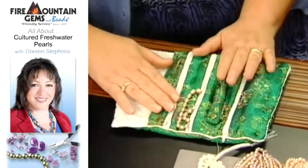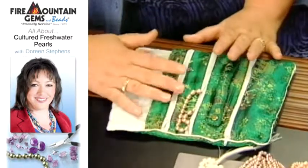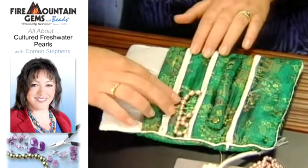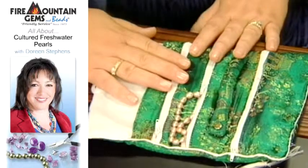You never want to store your pearls loose. They're soft. They're about a 2.5 to 4 on a scale of 1 to 10, with 10 being the hardest. So you never want to store them in with your precious metal. Gold and silver can scratch that luster that's so important. So you have to be very careful. This pouch has individual pockets, so it keeps them separated out a little bit. You can even use a paper towel. You just want to be careful of that.